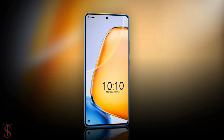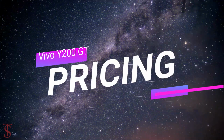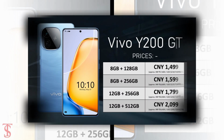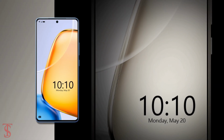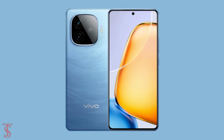So now let's take a look at the pricing details of this smartphone. The Vivo Y200 GT has been priced in China as follows. The smartphone is said to go on sale in the country starting from May 24th, in Thunder Black and Storm Blue color options.